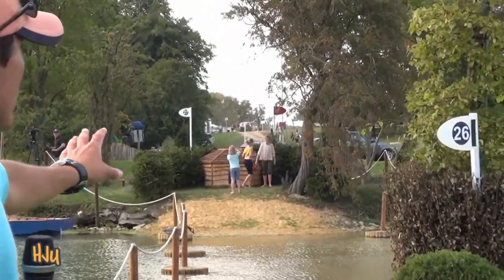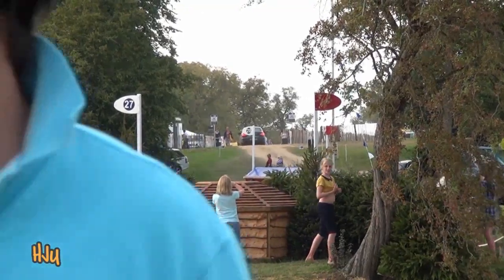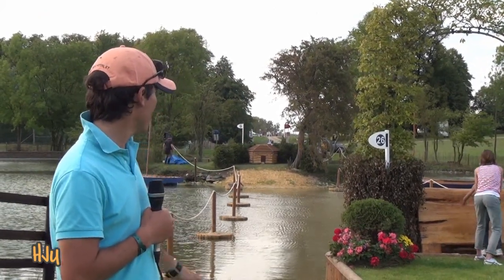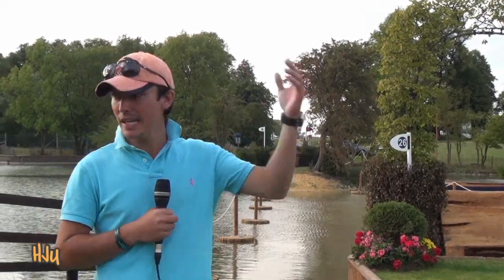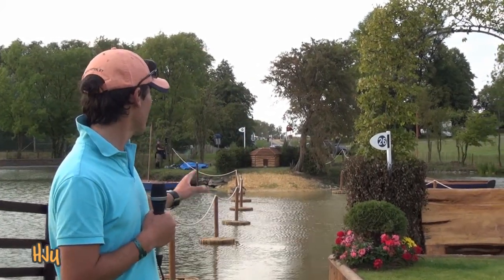And up over fence 27, which is a little house, beehive type thing, wider than it initially looks. You've got to really walk up to it and see just how wide it is at the back. Really requiring lots of power up that little hill onto the island. And once again, then back over into the next lake section, back through the water, and then we're looking up, and we'll get to it a bit later, but that fence 28, lovely sailboat, beautifully designed.